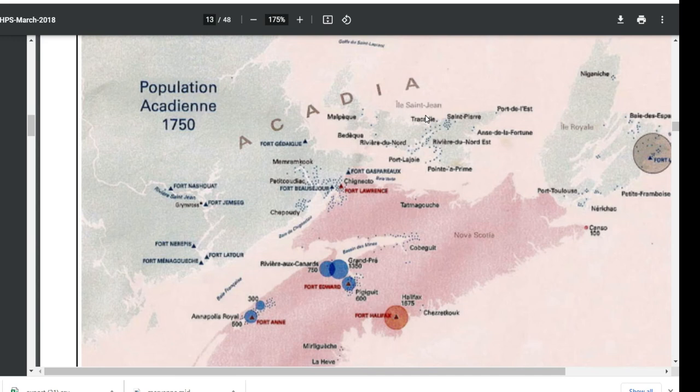And so some of these places, Malpec and in PEI or Ile Saint Jean, are still there, like Rustico, where Anne of Green Gables was set. Once the English came in there, the community of Rustico is still there, and you'll see in your records, even the early French records, they'll be from Rustico or South Rustico.